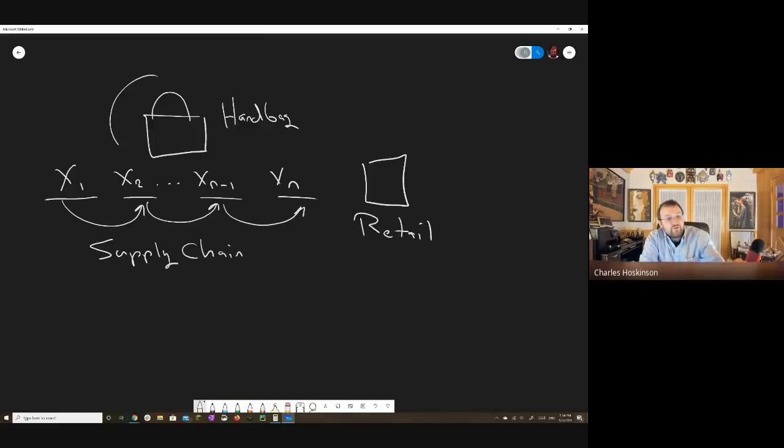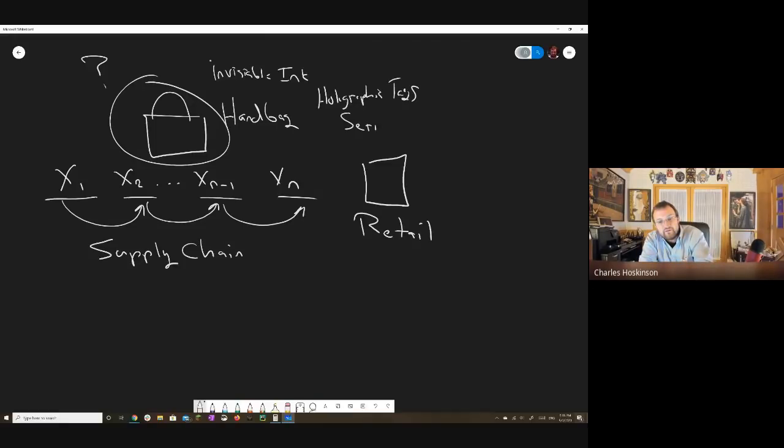And where you introduce the anti-counterfeit solutions is an open question, and generally speaking, it's not standardized amongst all these different retailers. So Gucci and LVMH and Rolex and all these other vendors may have different ideas about what to do, and those are things like invisible inks, holographic tags, serial codes. And there are many other things that they can introduce.